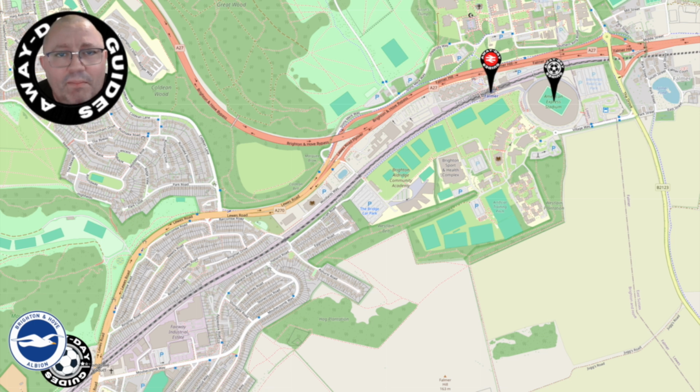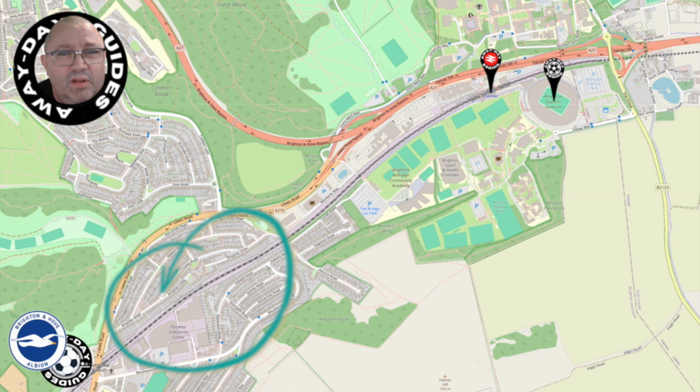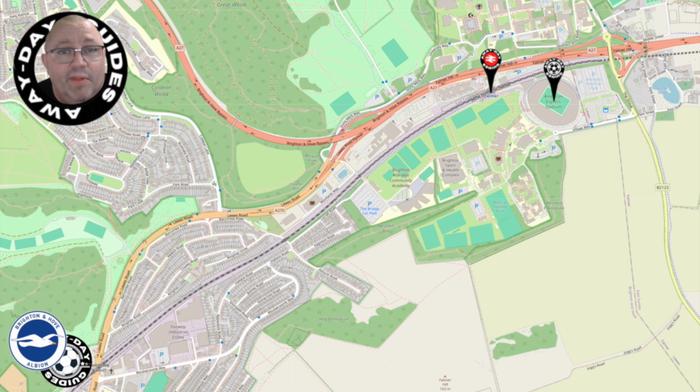Personally, I use a parking app, and there's a lot of people in the estates just to the west of the ground, very reasonable for a short walk, who hire out their driveways on a match day, and I do that. It costs me about £4 or £5. You chuck it into one of those and you know you're alright then.